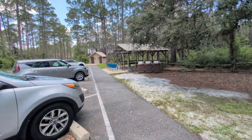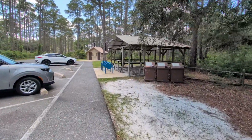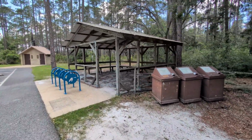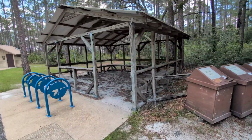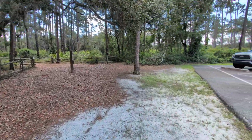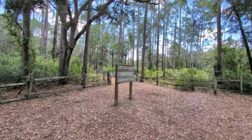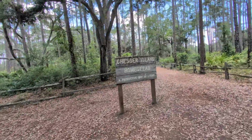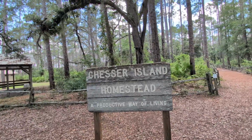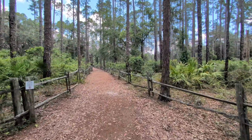Okay, so this is the homestead. Just kidding. That's the bathroom. Right here's a little open area you can cool down in if you're biking. This is Cheshire Island Homestead. You know how I know it's Cheshire Island Homestead? The sign says Cheshire Island Homestead. And because I'm friends with them and I've known this all my life.